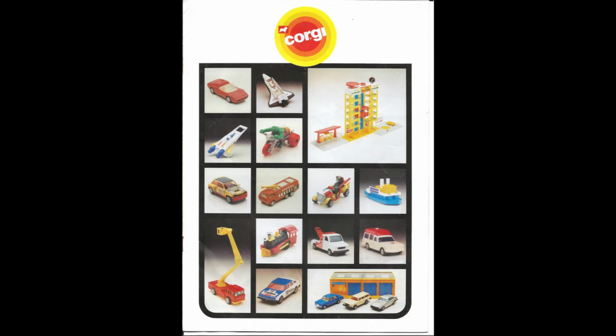So unlike my smaller and older Dinky catalogues, this Corgi catalogue is A4. So apologies if these images are a little bit smaller than the Dinky equivalent, but hopefully on a reasonably sized screen you'll be able to make it out still. So this is the front page, and this is a trade catalogue from 1982.